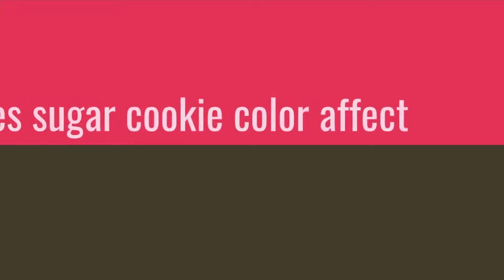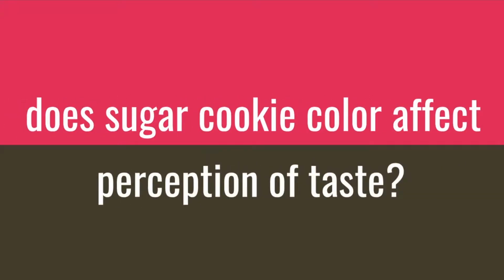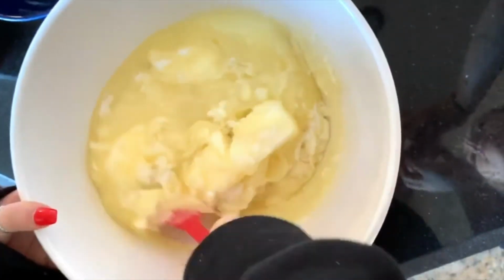And we are investigating whether the color of a sugar cookie affects perception of taste. We'll explain as we go, but for now, let's make some cookies.